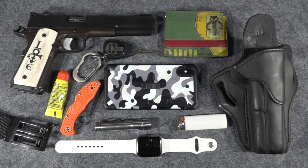So there you have it. There is my everyday carry pocket dump update.